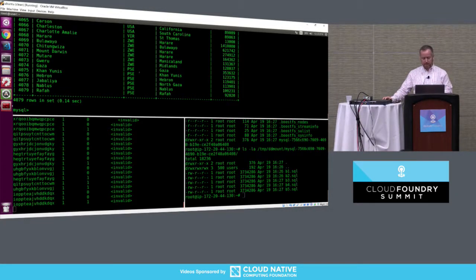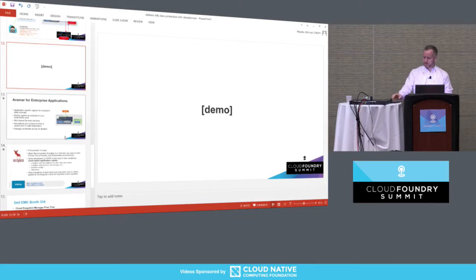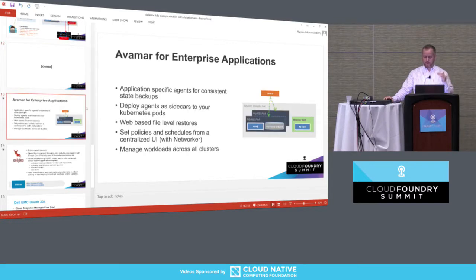Like I said, other CF plugins we have, clone: if you have an active service instance, you could just clone it on this punch of a button. All of this stuff is possible via the Open Service Broker API. So let's see how we're doing on time. I think we have 6 minutes. So that's one way to do things, right? That's one of our products.